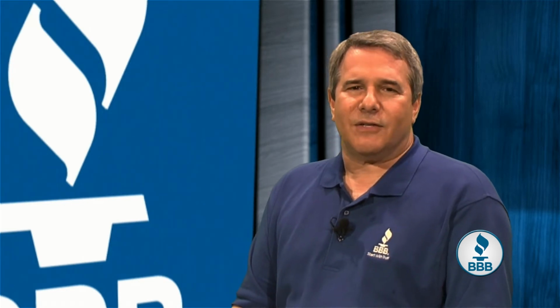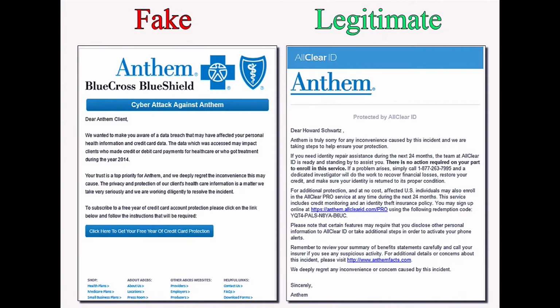So let's take a look now at some of those fake emails. The first thing to keep in mind is that criminals follow the headlines. So the first one here is when Anthem had its data breach. You see a fake notice on the left. The one on the right is legitimate. Both of them are using the Anthem colors. The fake one even actually has the logos on it.